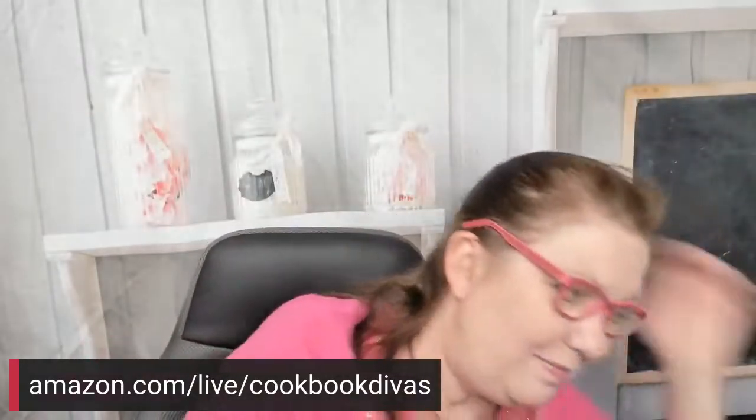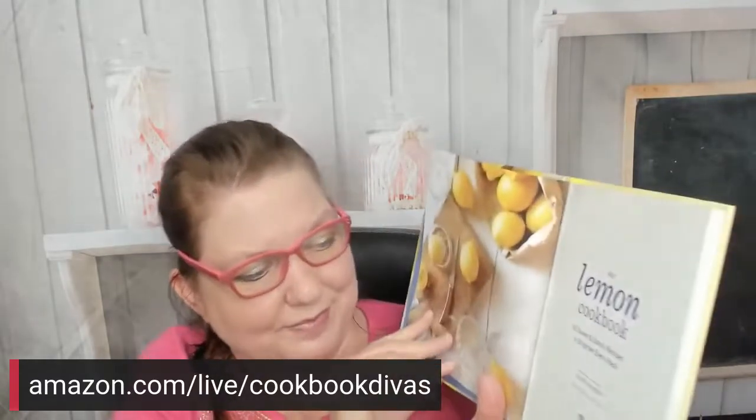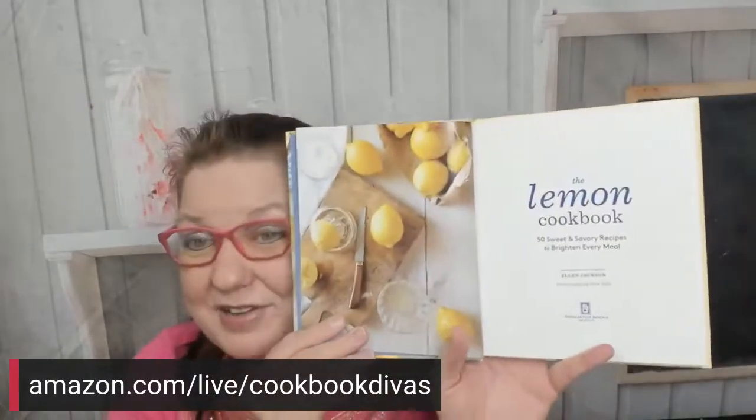Okay. Next up. In winter and in spring and in summer, I love to cook with lemons. Fall, winter, not so much. So I'm very excited to look through Ellen Jackson's Lemon Cookbook, 50 sweet and savory recipes to brighten every meal. Let's take a look. Came out in 2015. Sasquatch Books here in Seattle is the publisher. I wish they had sent me a copy for free.